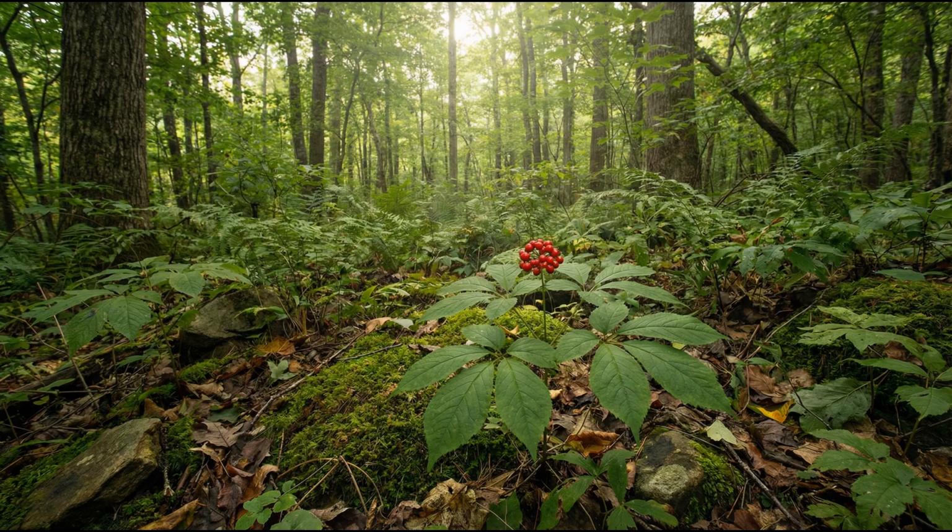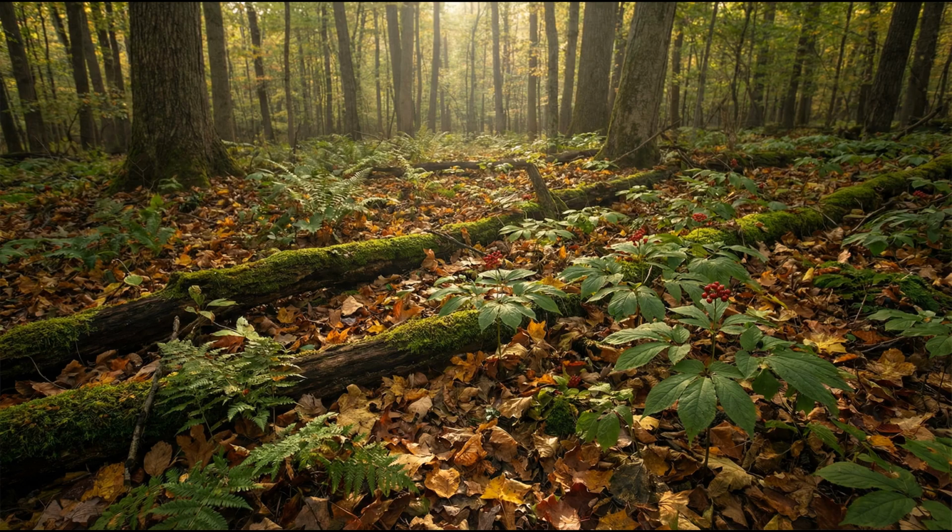Number 4. American Ginseng. American Ginseng, Panax quinquefolius, grows hidden in the deep shade of eastern hardwood forests, its distinctive 5-leaflet pattern and bright red berries marking it as one of North America's most treasured medicinal plants. For centuries before European contact, indigenous peoples prized American ginseng as a supreme adaptogen, a plant capable of helping the human body maintain balance under any kind of stress.